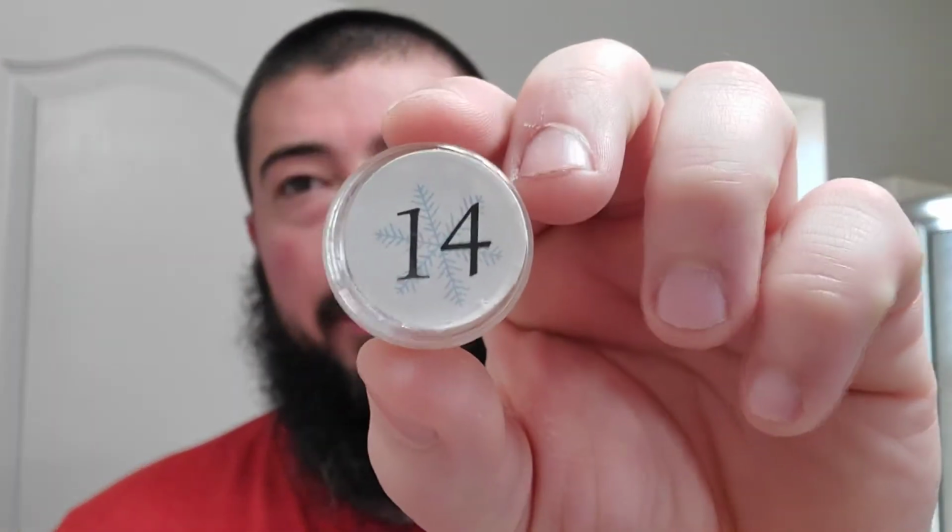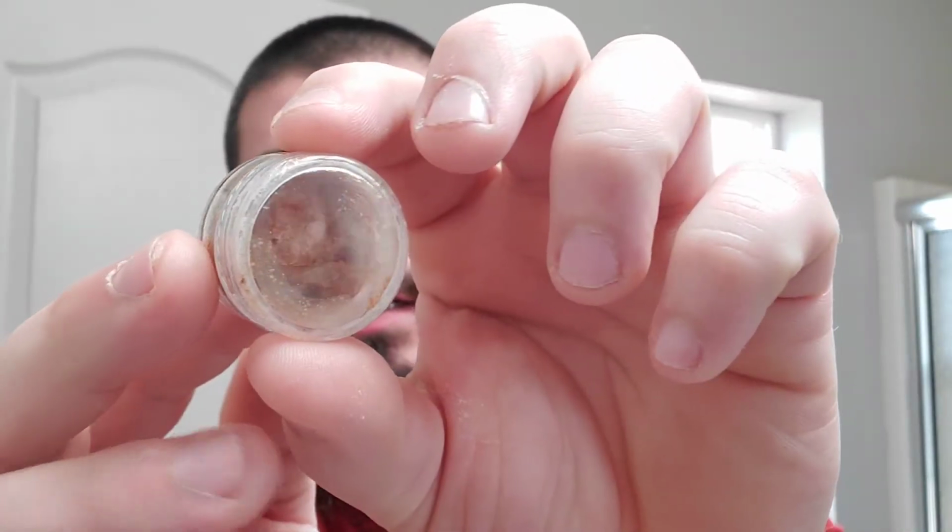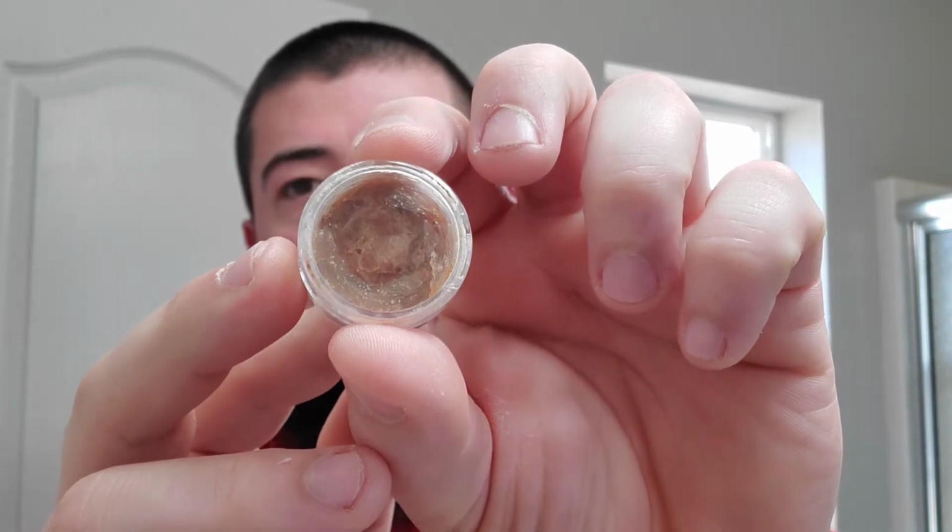Morning guys, I'm going to be doing another shave today. This time I'm going to be using a sample number 14. You can see it's kind of got that brownish color to it.